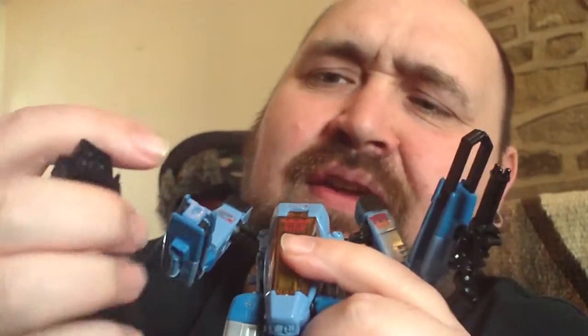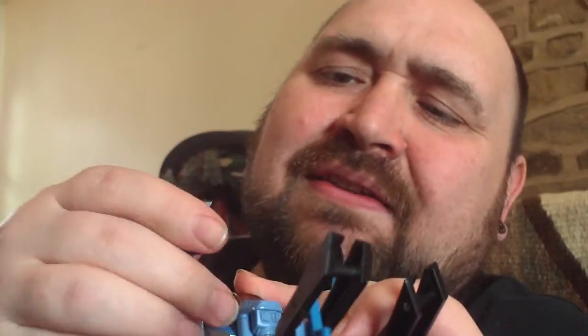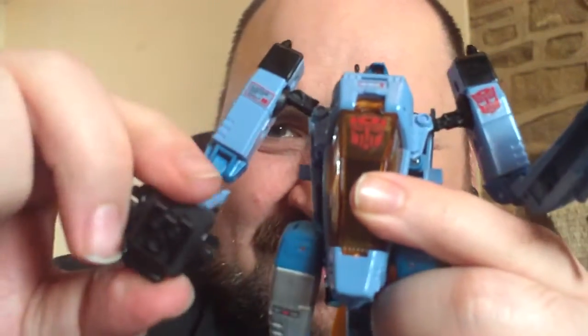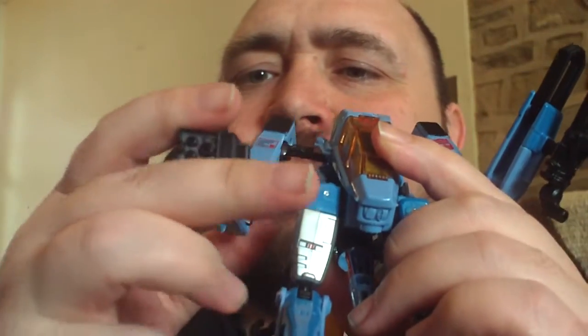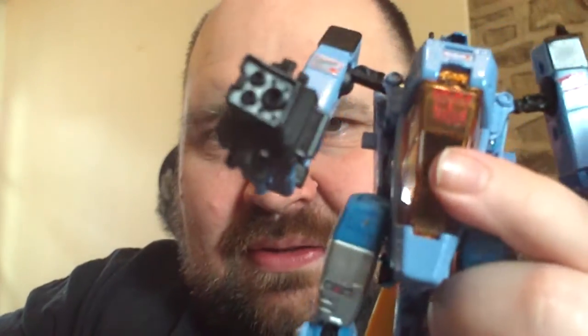And this speed camera looking thing can attach to his hand. It's kind of that way or that way. I really think it'd look better if it was that way around, but it doesn't go in like that. So yeah, that's the way it slots in. So yeah, you can have a gun hand.